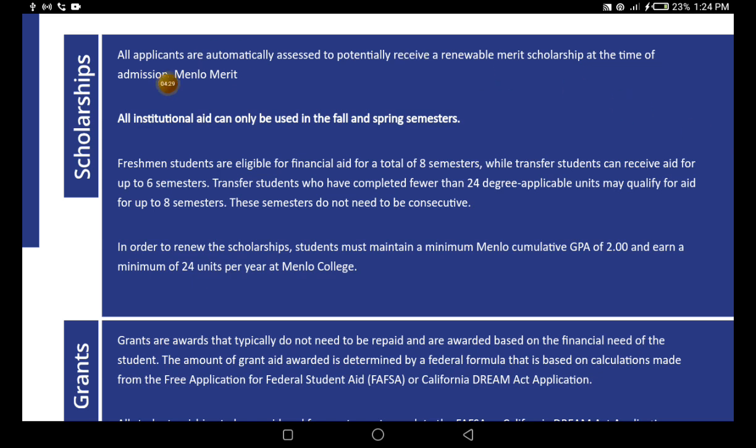Here it says all applicants are automatically assessed to potentially receive a renewable merit scholarship at the time of admission. Menlo Merit. All institutional aid can only be used in the fall and spring semester, so you have to be very, very wise at this point. If you are not applying for a program that is going to start in spring or fall semester, then it is not certain that you are going to be getting financial support. This is a very big hint that you have to pay attention to.